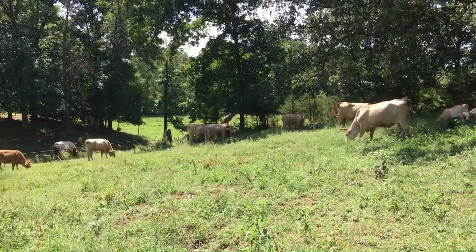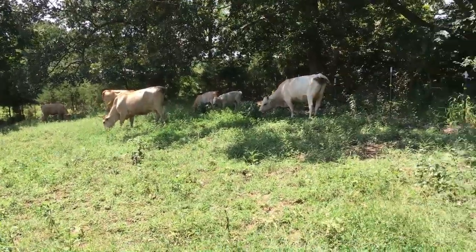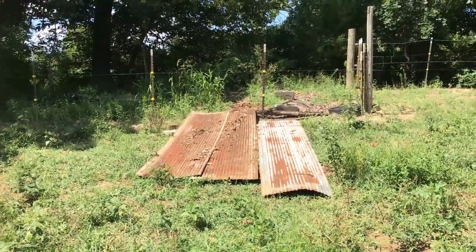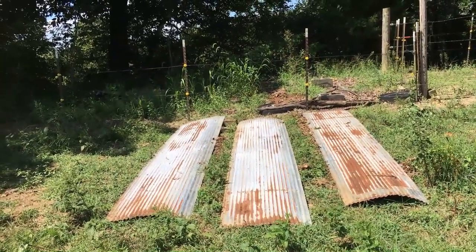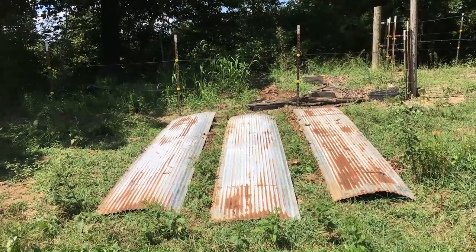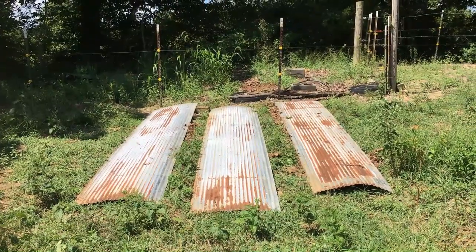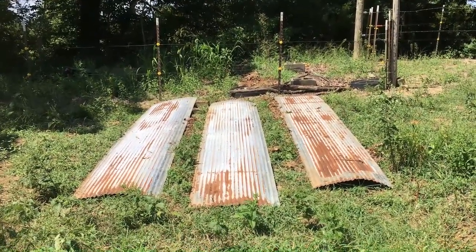Red cow's already went down. She's probably in the water already. At least they're finding something to eat. That's good. They don't look too rusty on this side. So that's what I use for the top. Now I just got to drag them. I'll drag the first one, and then I'll want to grab my leather gloves and drag the other two.